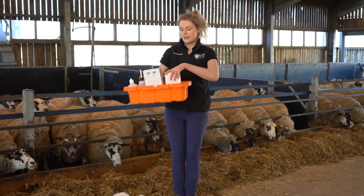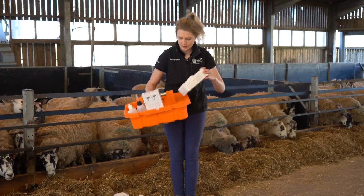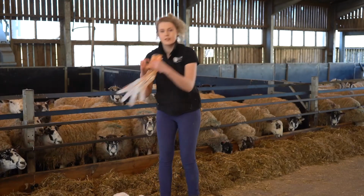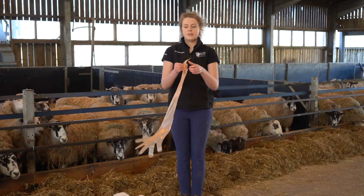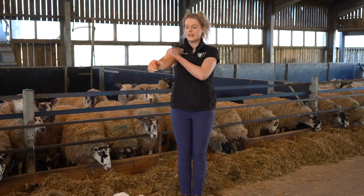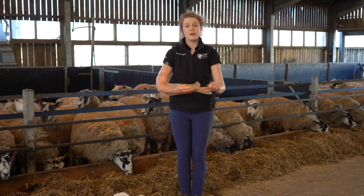The first thing in this box is gloves. I've got ones that are small on my hands, but then I've also got some longer gloves, and these are really important to keep yourself clean. So you put these on and keep them nice and clean, so you're keeping yourself clean, and then when you're lambing, you're keeping the environment you're working in clean.